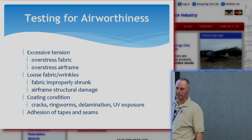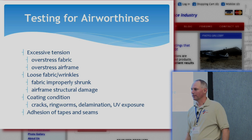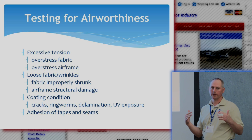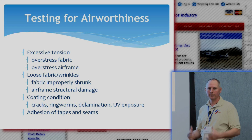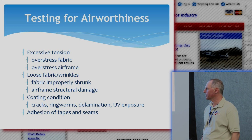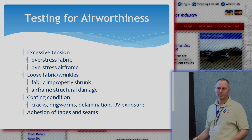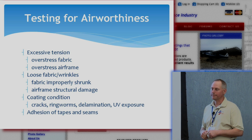Let's bore down into that a little bit. It mentioned excessive tension. Does anybody know what would cause excessive tension? Too much dope shrinking? Too much dope. Yep, the heat will not actually do it. The dope will. Dope is going to continue to shrink over the years, and so it can actually get too tight, and it can bend and damage the airframe or the fabric. So we have to take that into consideration. If you have fabric that's too tight, depending on the system, you might be able to get it to loosen up a little bit by rejuvenating it, but otherwise you're going to have to get out the razor, unfortunately.